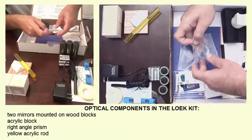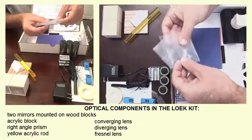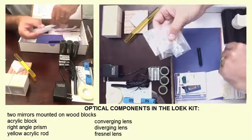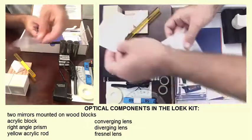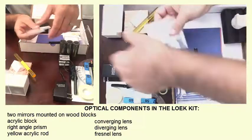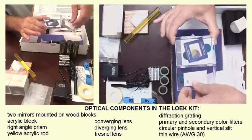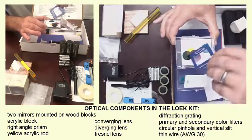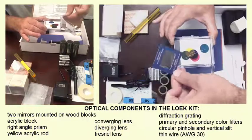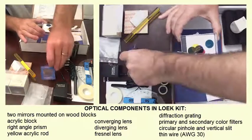There are also 3 lenses: the converging lens, diverging lens, and finally a Fresnel lens that will be used in 3 or 4 labs as a part of this series. In the small plastic box, you are going to find a few important small components that will be used both for the geometrical and physical optics. We are going to start with the diffraction grating that will be used in 2 or 3 labs.